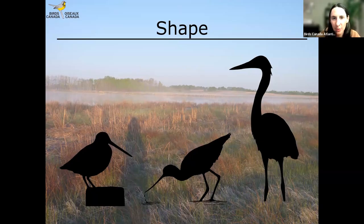And then if we look to the right, we see a silhouette of a great blue heron, and it also has a long bill, but it's sort of wedge-shaped and a more multi-purpose kind of bill. So if you take note of the shape of pieces of a bird and also the bird as a whole, it can be useful in knowing what you're looking at.